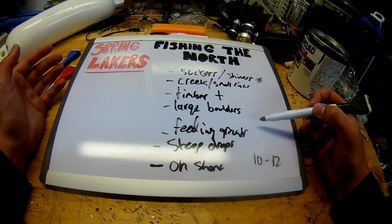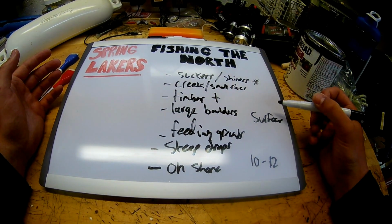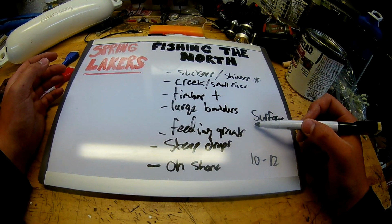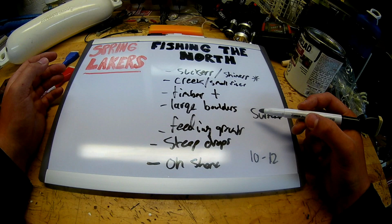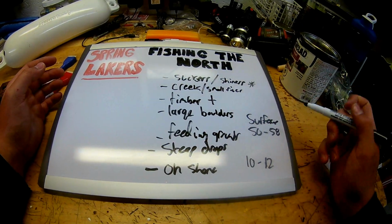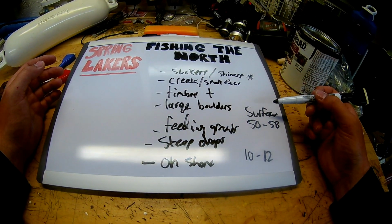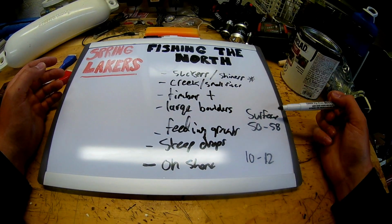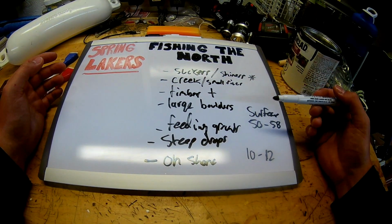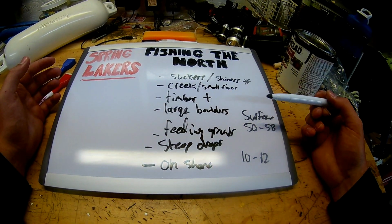Another note is that the water temperature, the surface temp, when we showed up, I think it was 58, and when we left it was 52. So we're gonna say 50 to 58 degrees Fahrenheit. And this is just a comfortable temperature for the lake trout. The shallows are going to be warming up quicker, so the bait fish will be in there. And this is just generally a good temperature for the trout.